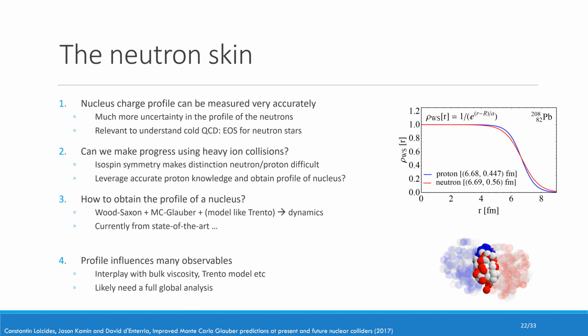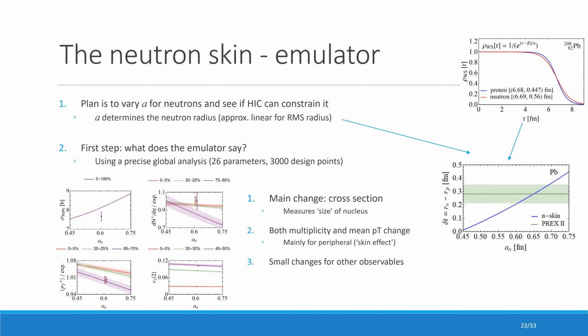This Trento model, I introduced a little bit, but not much detail, so I'll say a little bit more on the next slide. It's important that we don't only vary this one parameter and see how things change, because you really need this global analysis, where the width changes, the bulk viscosity changes. These are then the first results, and it's actually a more accurate Bayesian analysis because we had to run it again anyway. So this is 3000 design points.